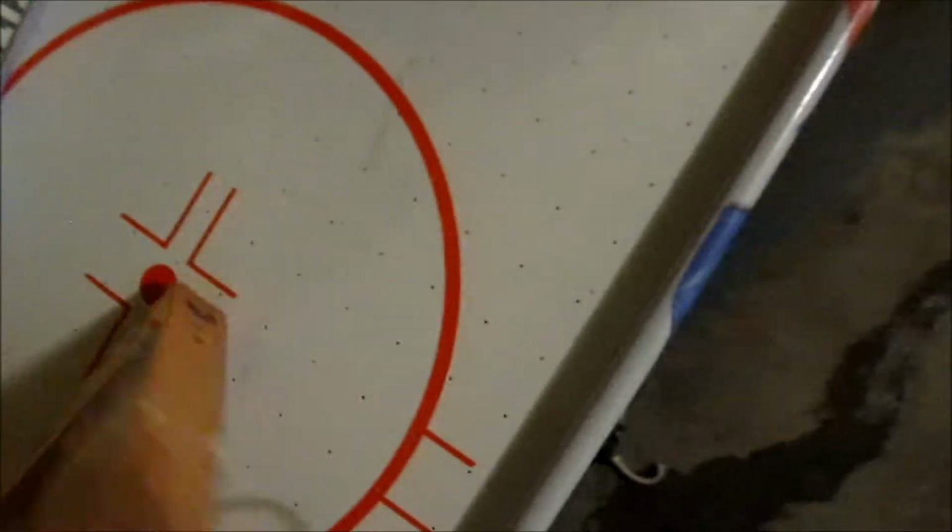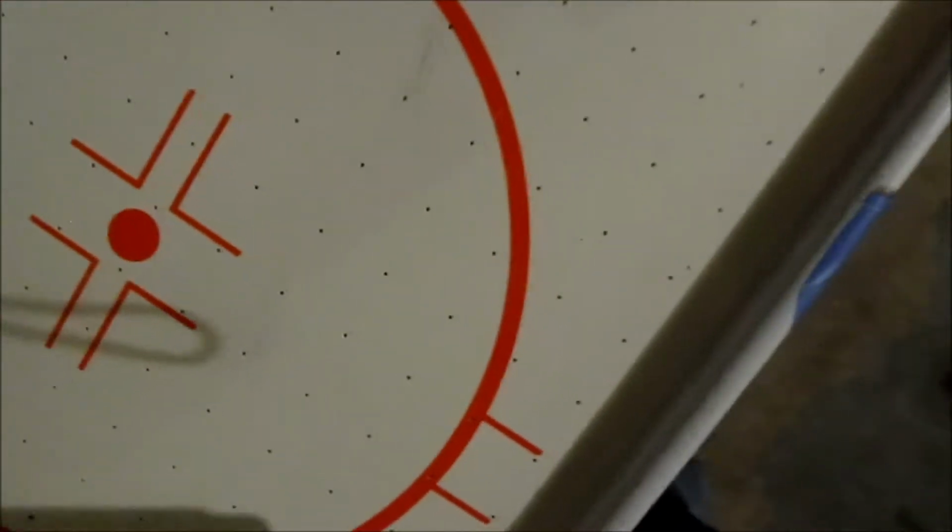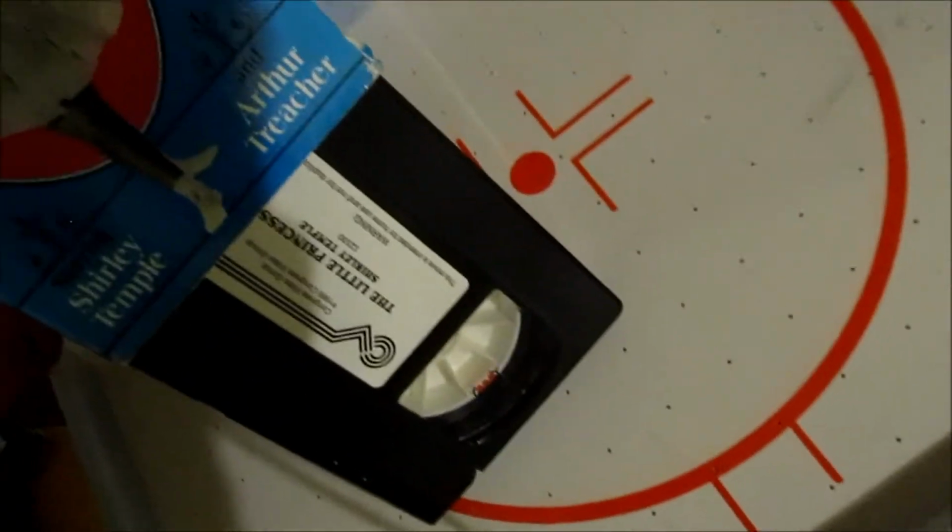Indiana Jones and the Last Crusade. Sleeve looks good. And it's sticking here. Oh, come on. And it's in there, and I had to open up the top to push it in, and it started to fall apart. Go figure. When I went there yesterday, they were all out on the table, so I figured they just left them out there overnight. Little Princess, Shirley Temple, and it's in there. Well, that's cool.